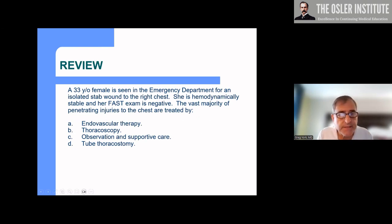Let's review. A 33-year-old female is seen in the ED for an isolated stab wound to the right chest. She's hemodynamically stable and her FAST exam is negative. The vast majority of penetrating injuries to the chest are treated by what?